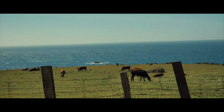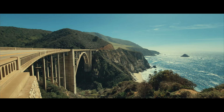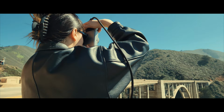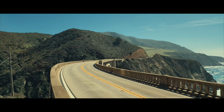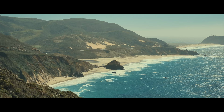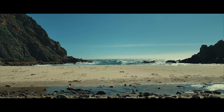I've been to Big Sur and Bixby Bridge a handful of times, but for some reason I've never created a video on it. Next stop, Pfeiffer Beach. I'll let touch the water.